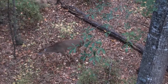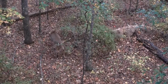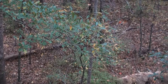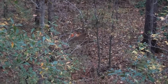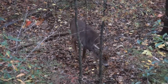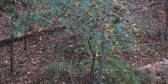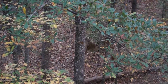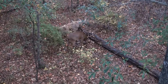This buck is a basic 8-pointer. You can't see her, but there is a doe just underneath me and to my right. The doe is obviously not in heat because this buck just ends up walking away after checking the situation out thoroughly. He came in because I had grunted. Here comes the grunting.